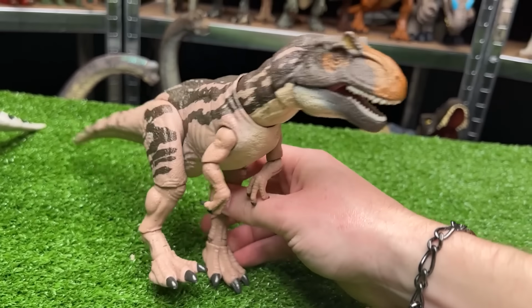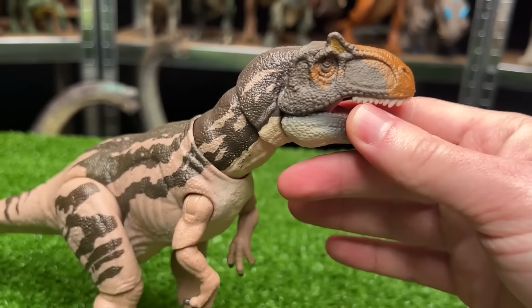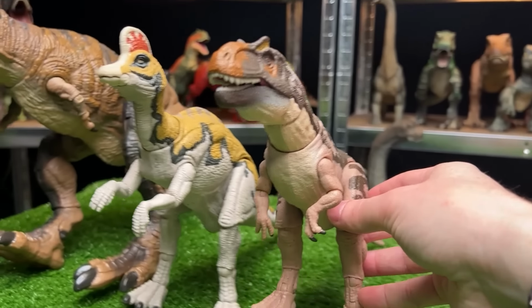Next up in the collection is the Hammond collection Metriacanthosaurus figure. It has tan coloring with the brown striping and some dark orange along its eyes and at the front of its face too. Now let's go ahead and set that up next in size.